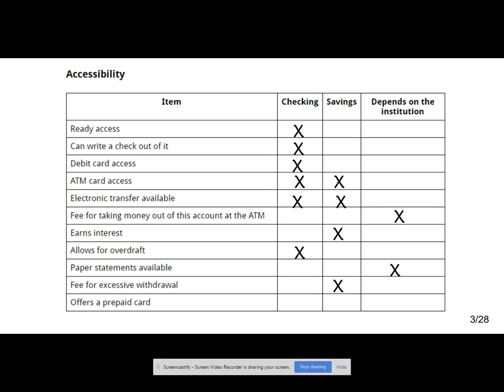So most institutions are going to have a fee for excessive withdrawals from your savings account, because they're trying to deter you from taking money out of your savings account. Now, that may or may not apply to your financial institution, and that may or may not apply to transfers.